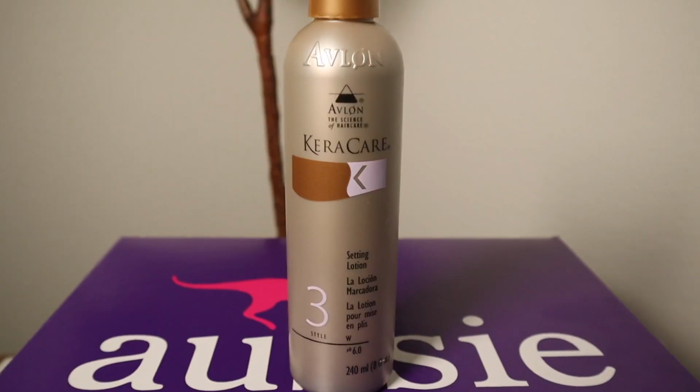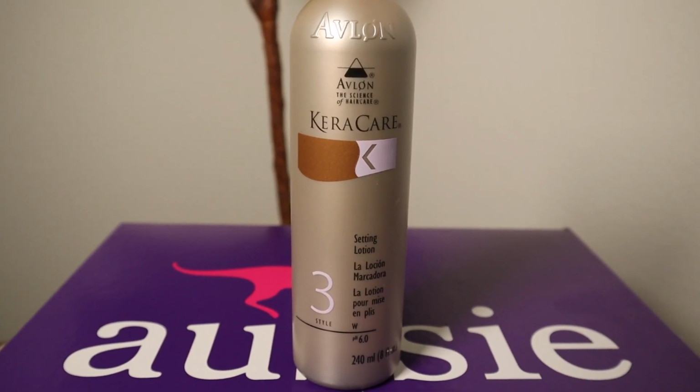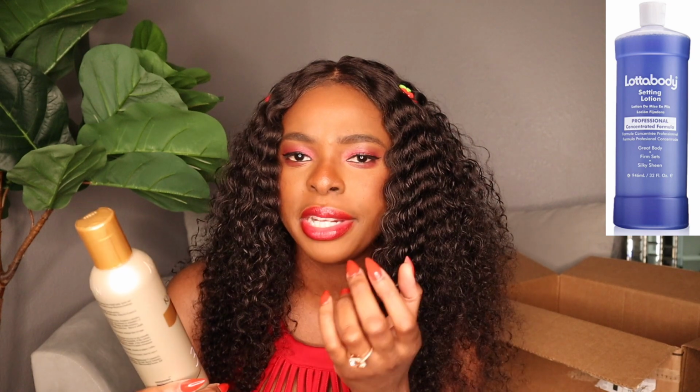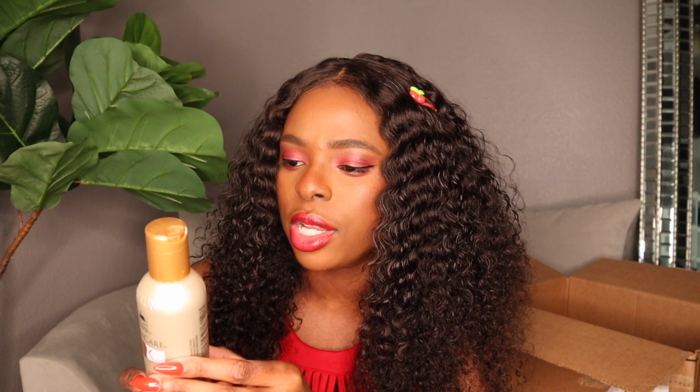I'm so excited. Up next is this haircare setting lotion. I have a setting lotion already from Lana Body, but I want to try out something different as well, and I was intrigued by this because it said it produces a soft, lasting, natural set.